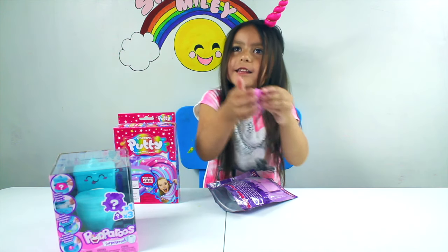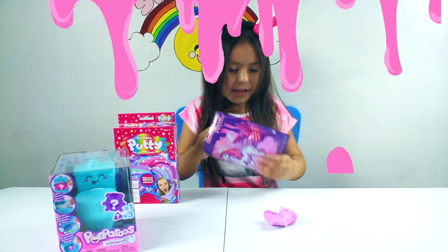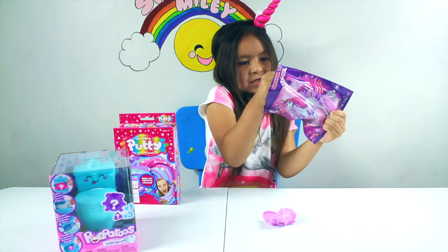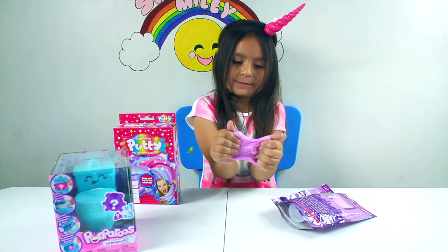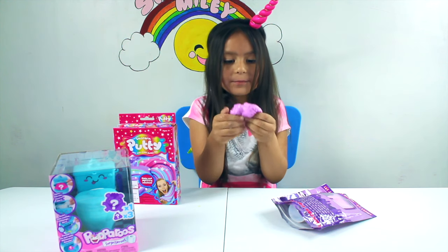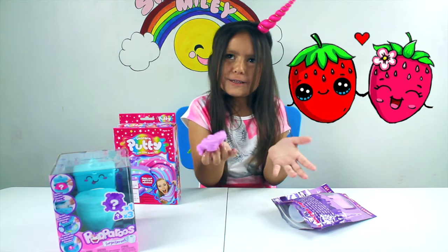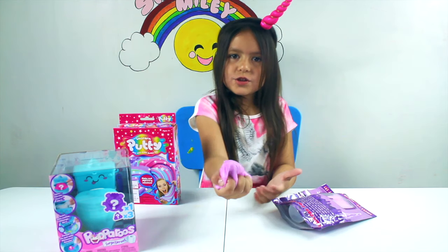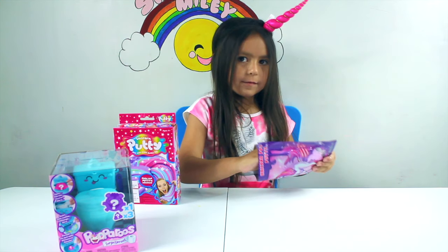Some more. This is purple slime, guys. Okay. Oh, I got some more. It's a purple slime. Ooh, what does it smell like? Let me see. It smells good. I don't know what it smells like yet. It smells like strawberries or something, or blueberries. Can I smell it? Sure. Can I get some more? It smells like grape or something.